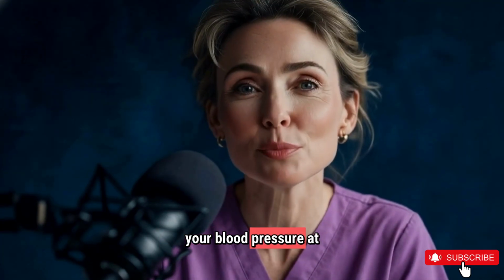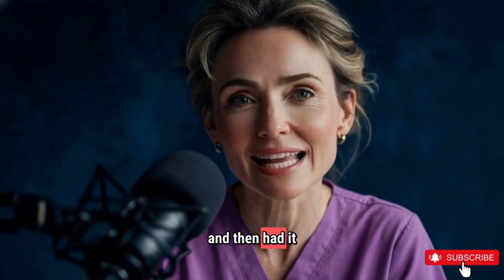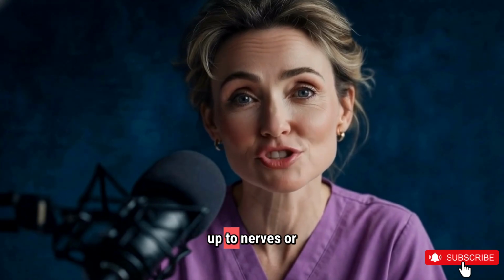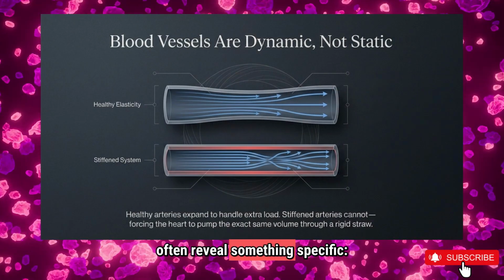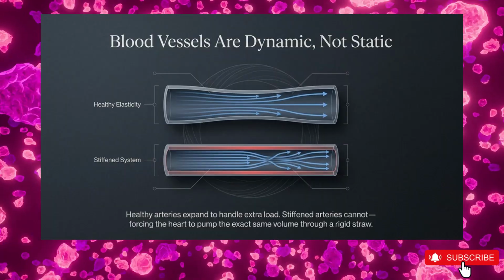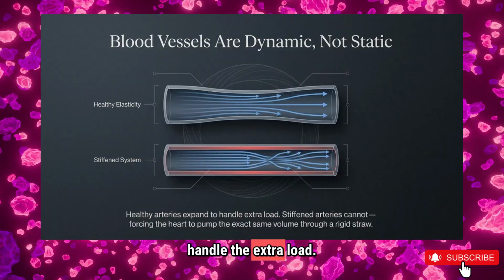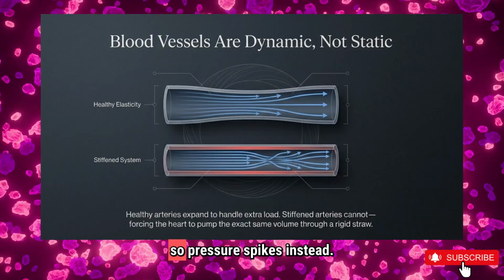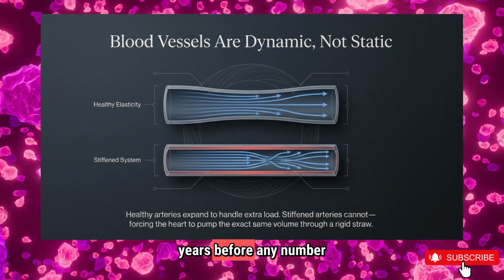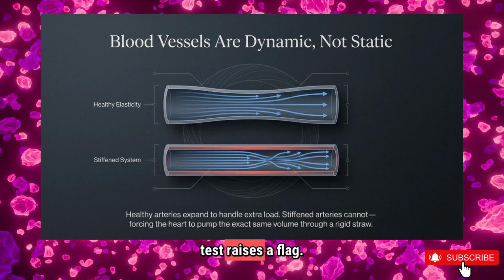Have you ever checked your blood pressure at home on a calm morning and seen a perfectly reasonable number, and then had it spike at a doctor's appointment during a stressful phone call or after climbing a flight of stairs? Most people chalk that up to nerves or exertion. Normal stuff. But those sudden swings often reveal something specific: blood vessels that have lost their ability to flex when demand increases. Healthy arteries expand to handle the extra load. Stiffened ones can't, so pressure spikes instead. That's the real story, and it usually starts years before any number on a standard lab test raises a flag.